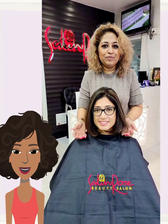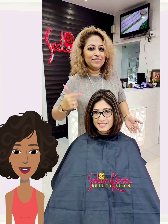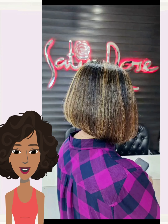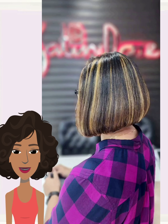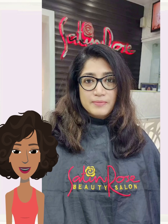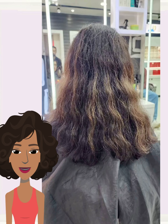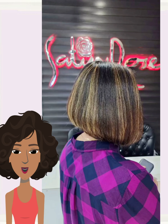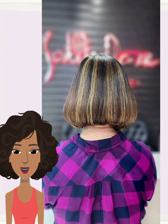Chunky highlights were a huge trend during the 90s and early 2000s, and the look has managed to make a comeback. So there is a close-up look on that bob with the chunky lights. Beautiful hair change, absolutely gorgeous style.